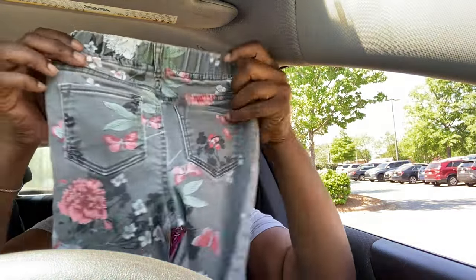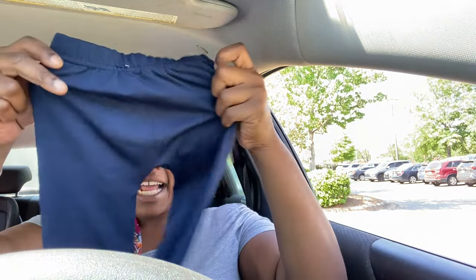So yeah, I got that. Then I got her some more pants. She probably can't really wear them yet, but they look like they haven't been touched. And then I got a little bit more pants, just some little spandex and stuff. Like I said, for the girls, they good. You know what I'm saying? I still have a whole bin of clothes that I haven't even gone through for my oldest two yet.